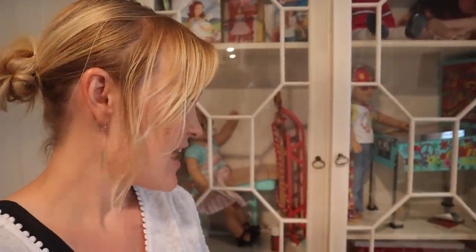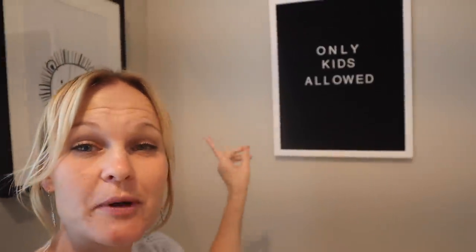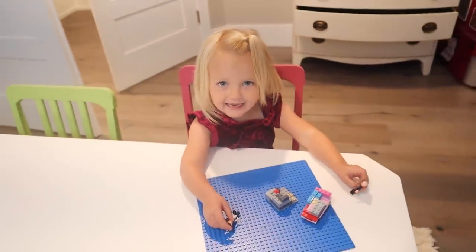This is actually a cabinet that was Steve's grandma's cabinet. And it's been in the family for a long time. When I got it, it was yellow and I painted it this nice cream color along with this piece that went with it. And it's always good to be reminded who is allowed in this room. Only kids. Only kids? Yeah.